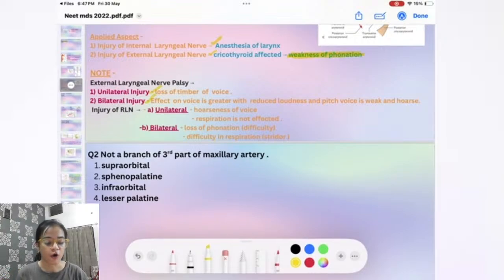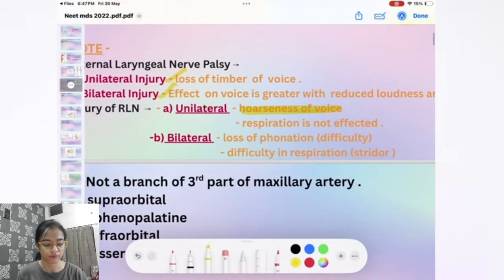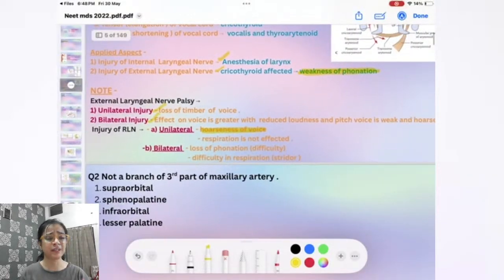If the injury of the recurrent laryngeal nerve happens unilaterally, hoarseness of the voice happens. Is it visible? Let me zoom. Okay. If injury to the recurrent laryngeal nerve happens unilaterally, hoarseness of the voice is seen mainly in the patients. Also, respiration is not affected here. If it happens bilaterally, then loss of phonation happens, that is difficulty in phonation. Also, difficulty in respiration happens. Patient feels a choking effect.